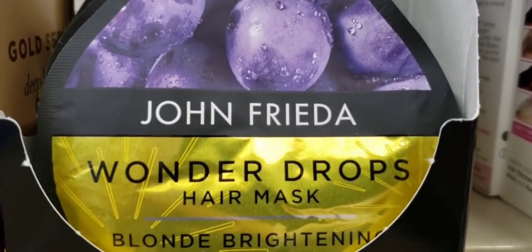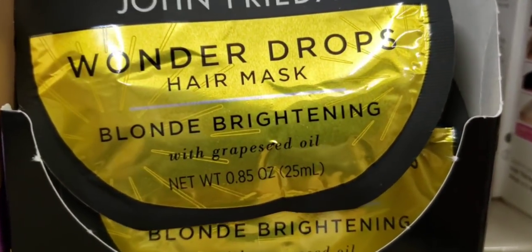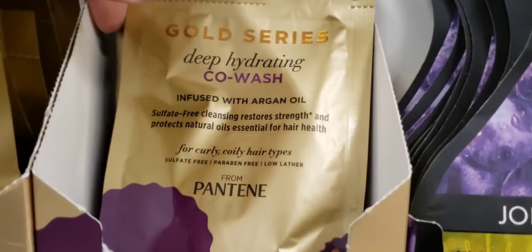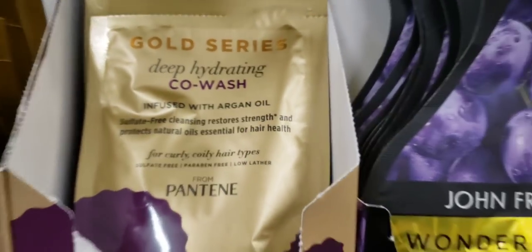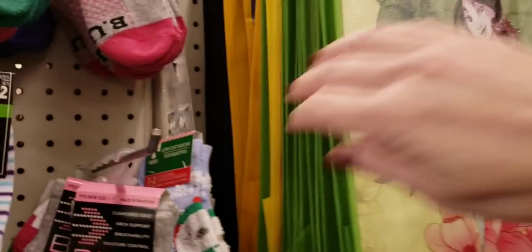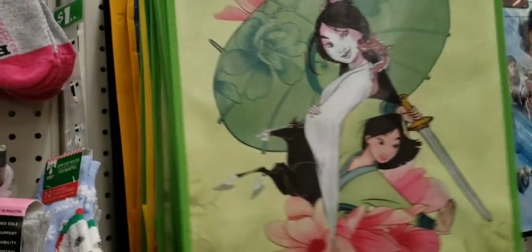Here's some Wonder Drops for your hair mask. It's a 0.85 ounce. And there's some Pantene Co-Wash Deep Hydrating. And there's a new tote bag. I'm not sure if these back here are new or not.